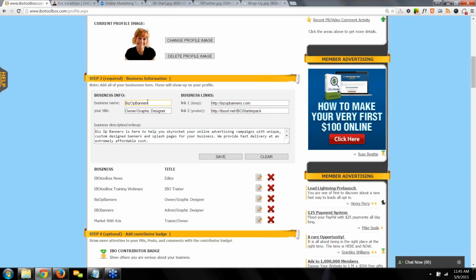And it brands you in a very professional manner, those IBO URLs. Puts a nice little menu bar up top and looks very professional. And then in the box below, you want to do a short business description or write-up and click on Save. And at any time, you can edit by clicking on the notepad document or deleting by clicking on the red X. So that's all you have to do to complete your profile.